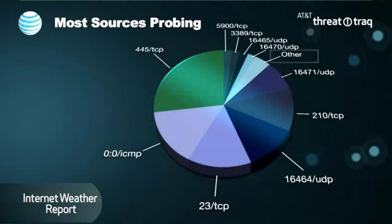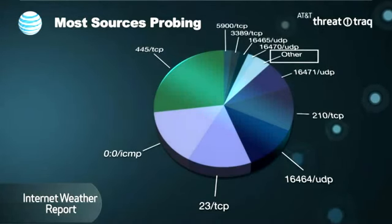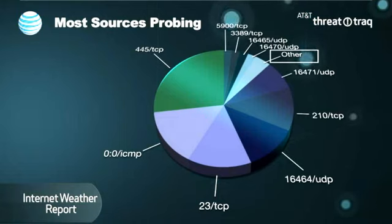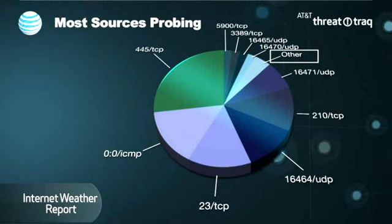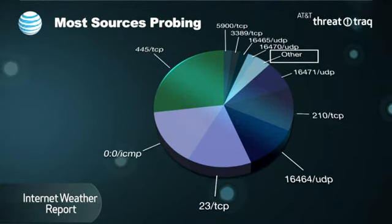The thing that stuns me about this one compared to previous weeks is how small the other slice is. The 445 is always fairly large, and it's stayed large this time, and you mentioned 23 and 210 have gotten larger this week, but everything else is just so much smaller this week than usual. Yeah, and I prepared these slides, so I might have to make sure I didn't make a mistake there, but I'm pretty sure I got this right. But it is noticeably smaller, and that might be an indication of the fact that there's not as much other ports being scanned as aggressively as these ones are, and that's basically what it should mean by unique sources.